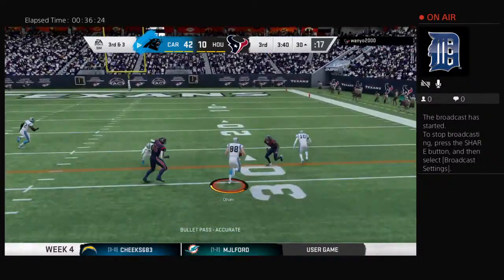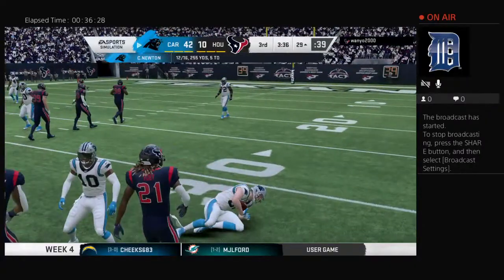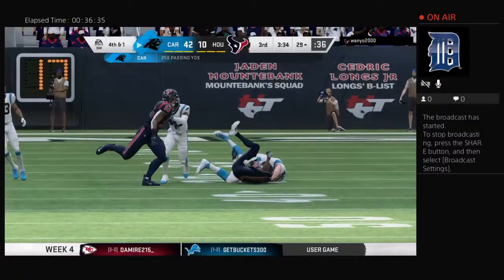Cam fakes the give and keeps it. And they've got the hook up. This is Olsen. Well, this is going to depend on the spot, but it's not a very generous one. He looks to be about a yard or so short. 2 yards is all they'll get on the completion.